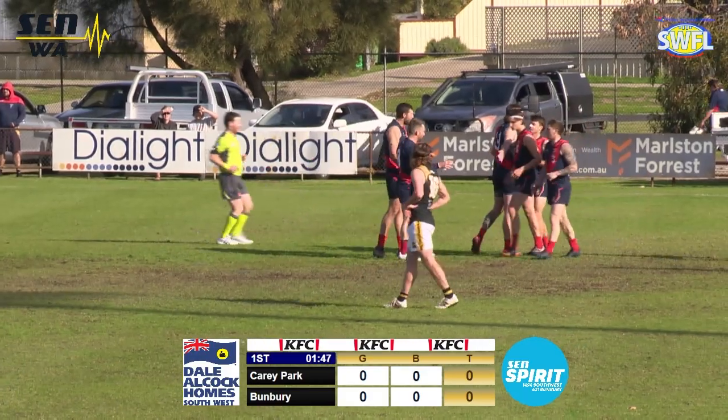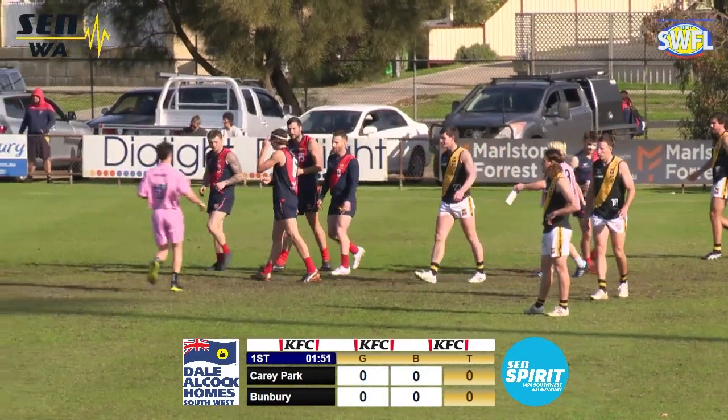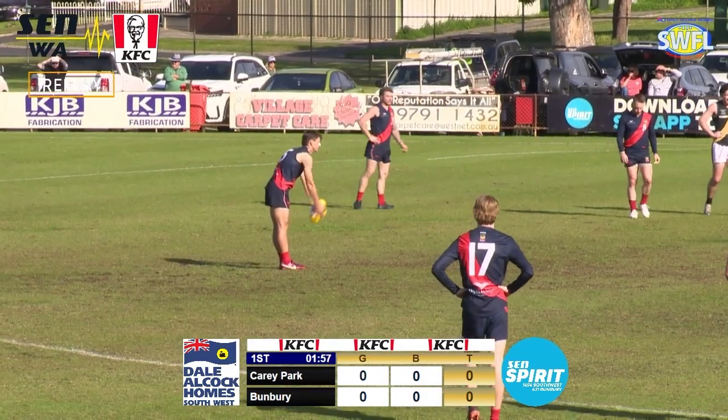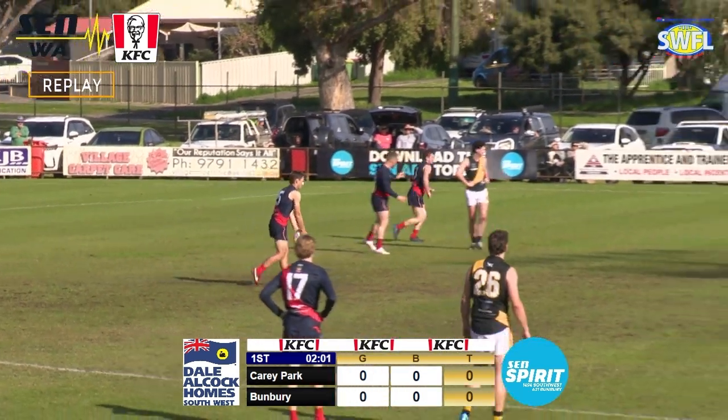And the Carey Park Panthers, they've started really hot. They know what's here for this game. Young Morris in the ruck. He's a likely looking lad. He's very, very tall. Up against Woods. So Morris there won the ball out. It came back to him. Got that kick in. And as you said, it was a great mark there by Jones.